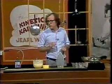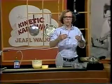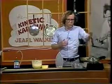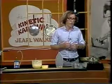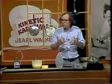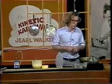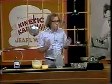Third way you can transfer heat, radiation. Heat radiation, you probably have noticed it when you stand in front of a fireplace. You feel warm, but it's not because of conduction, because the air between you and the fire conducts very poorly. And it's not because of convection, because the hot gases from the fire go up the chimney, not out into the room, or you'd have a really smoky room. You feel warm because of radiation.